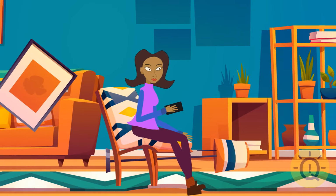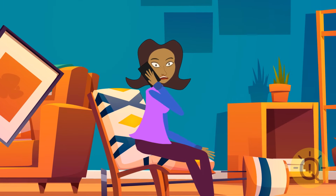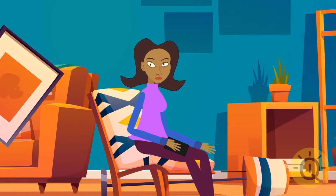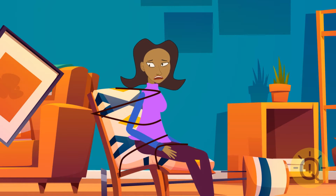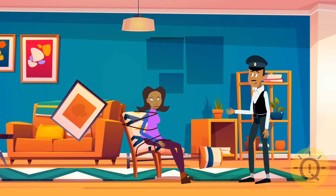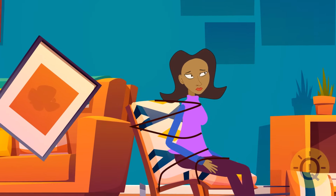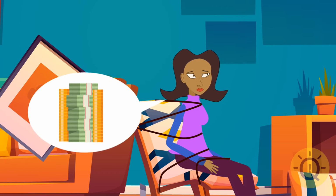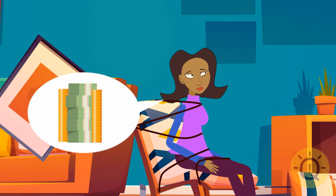One evening, Beth called the police to report a crime. She told the officer that she had just been robbed and asked the police to come to her house straight away. When the police arrived at Beth's place, they found her tied up in a chair in the middle of her living room. They asked her what happened, and she told them that a masked guy had broken into her house, stolen all her money, and tied her up in a chair.